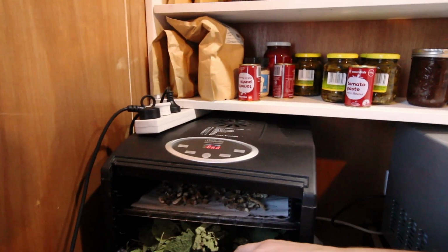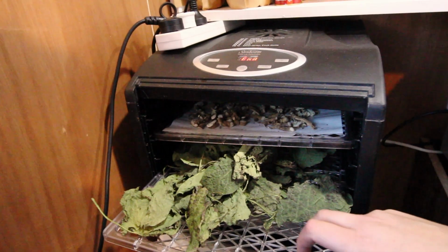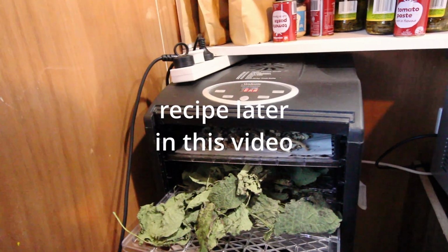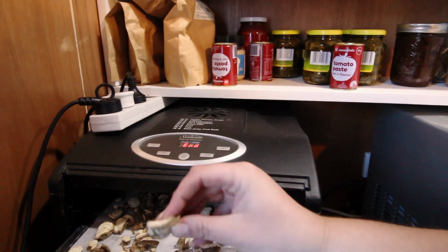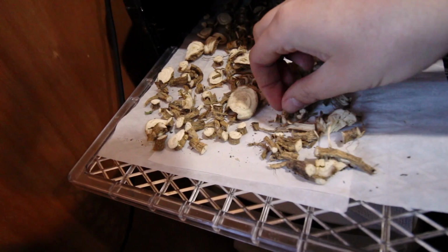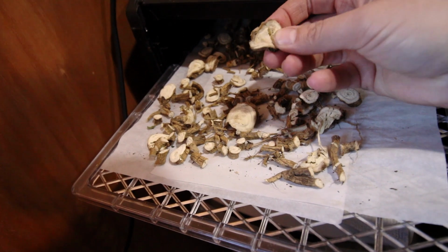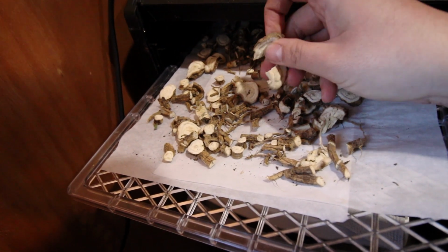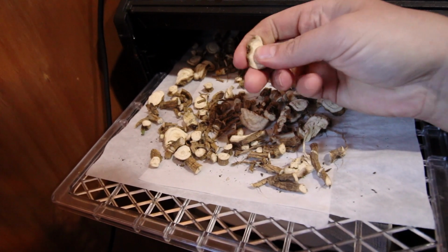And in here also I have some comfrey, which I'm drying so I can make a comfrey salve, so I'll show you that when I make it as well. So this is the marshmallow root. As you can see, some of them are quite large and some of them were quite a bit smaller, but I will grind it all up and make something a bit smaller than what it currently is so that I can turn it into a tincture, and it does appear that that is nice and dry.